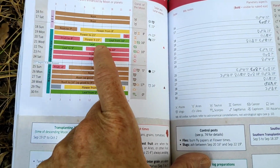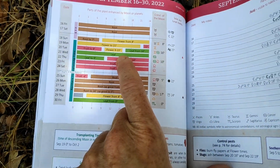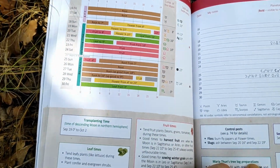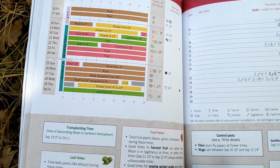Now it's also still seed gathering time, so if you're gathering seeds, you gather them on the appropriate day for the plant that you're gathering. So if you've maybe got some lettuce going to seed, then you would gather that on a leaf day, and so on. Now don't forget to make sure that your seeds are fully ripened on the plant before harvesting.